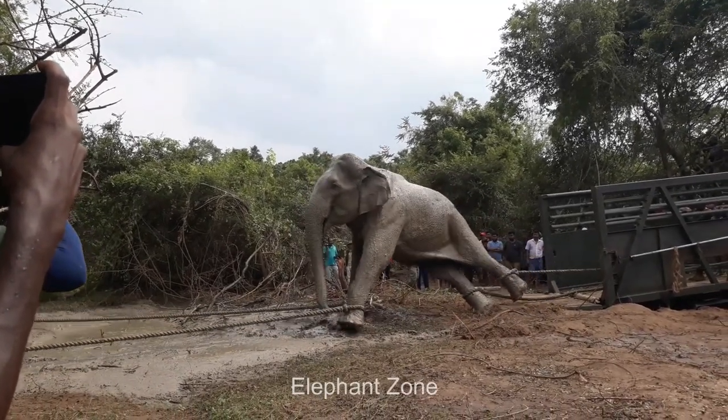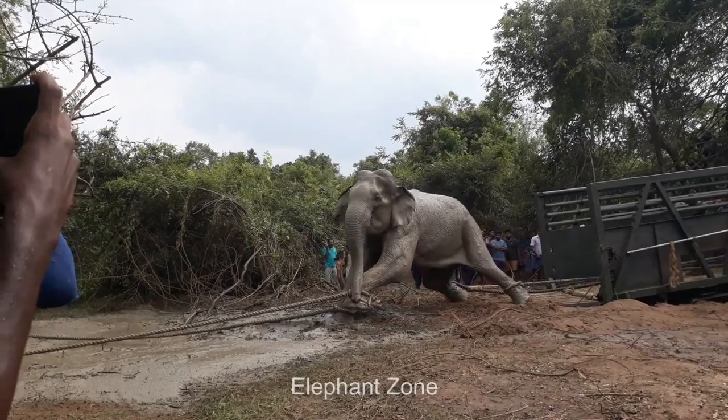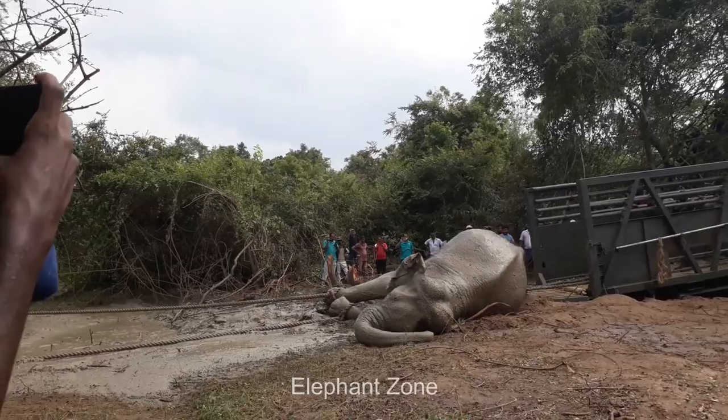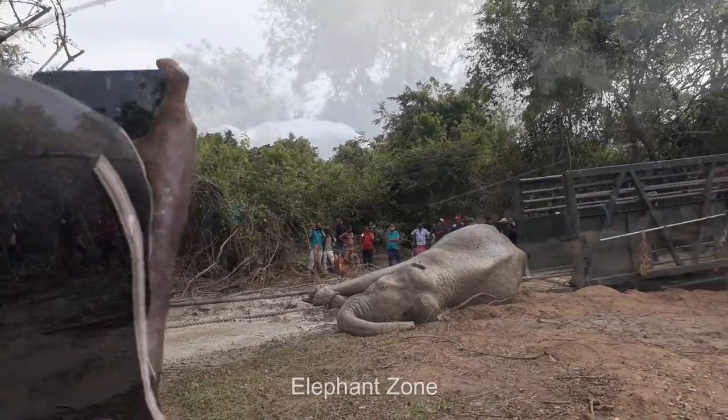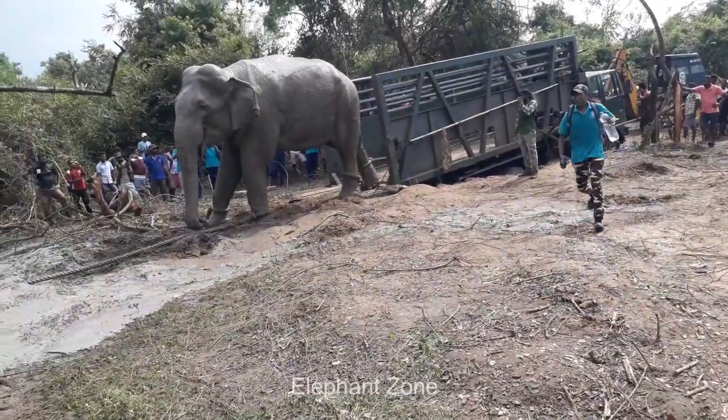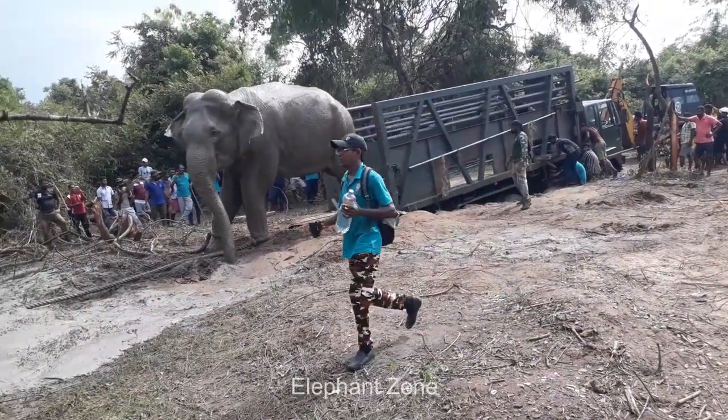The truck is carefully positioned with the rear door flap opened and a ramp made of earth built around it to facilitate the elephant's movement into the truck. The elephant is pulled and cajoled into moving closer to the truck. With some effort, finally, the elephant is loaded onto the truck and secured.